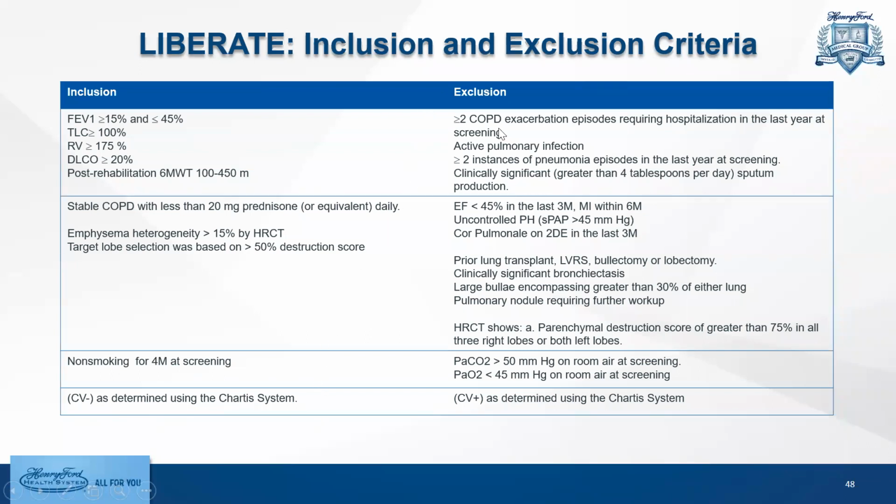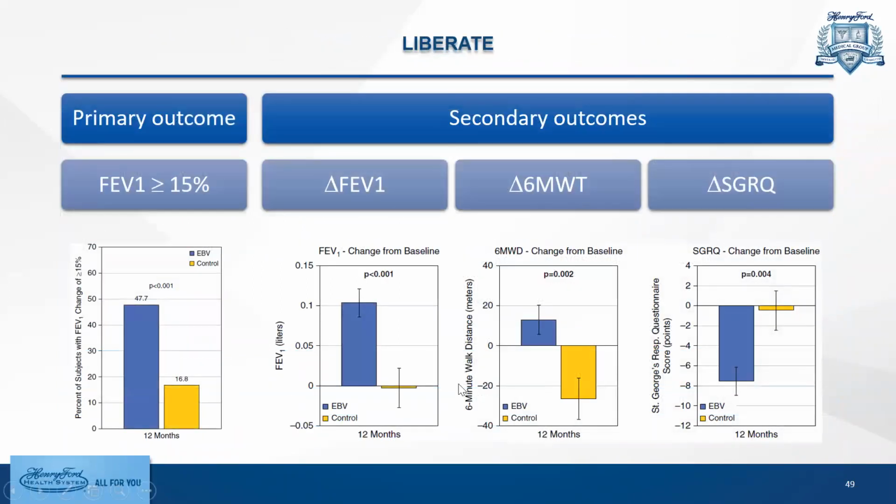Those excluded were those with unstable COPD, those who had cardiac problems like heart failure, reduced ejection fraction, MI, uncontrolled pulmonary hypertension, cor pulmonale, those who had anatomical problems like prior lung transplants, lung volume reduction, lumpectomy or lobectomy, and those who had positive collateral ventilation.